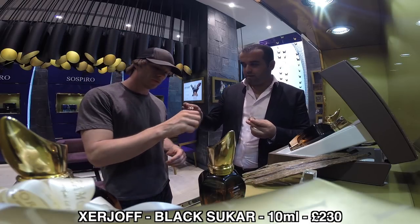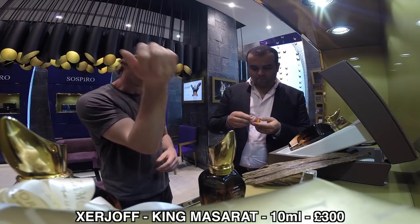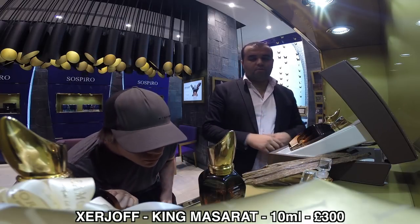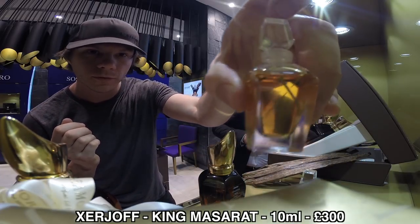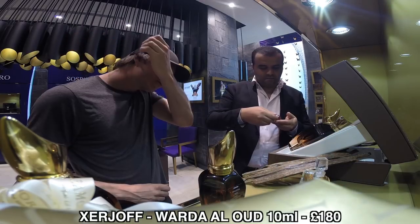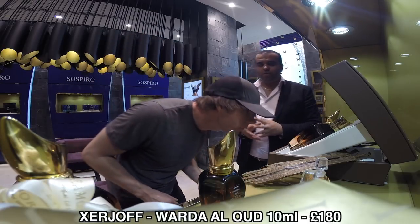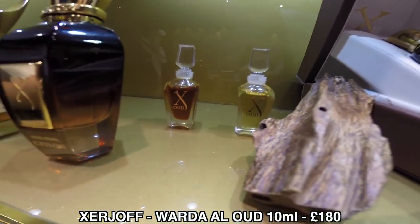What was this one? This King Masarat. This one's nice. It's more pure oud. Yes, just pure oud. King Masarat. It's very cool. It's a light colour, the juice. This has rose in? This rose. Yes. I can smell it. It's nice. This rose with oud. Warda Al Oud. This is very cool.